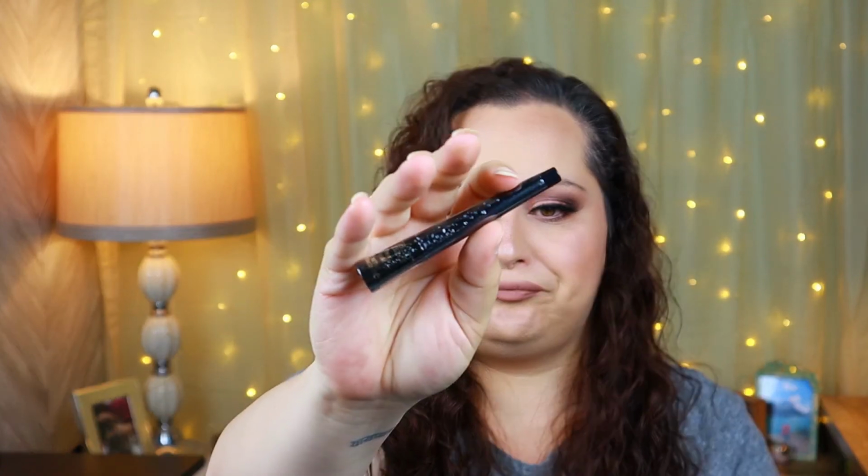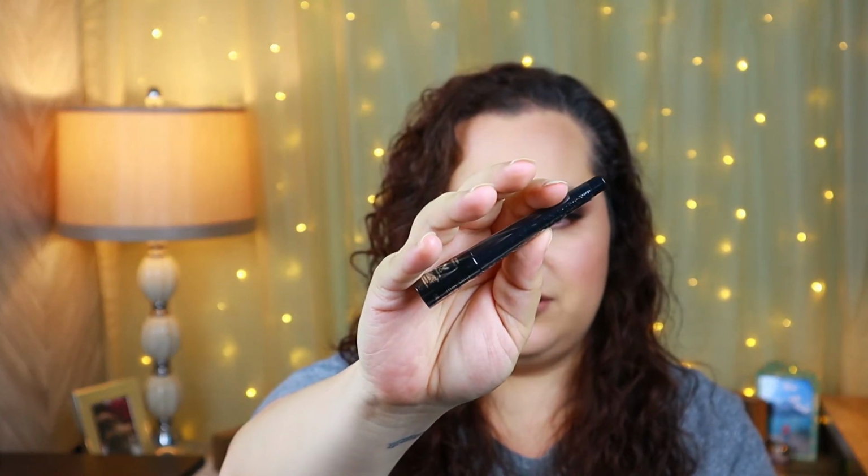Alright, next up we have the Gerard Cosmetics Eternal Eyeliner. So it's a liquid eyeliner in black. Pretty standard, nothing too exciting. I feel like I've heard of Gerard Cosmetics. I don't know if I've tried it before, but let's look at the brush.